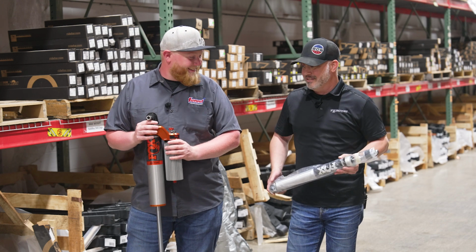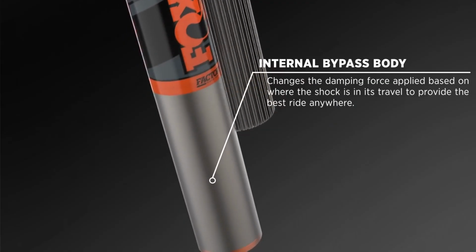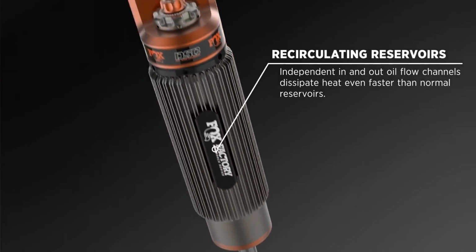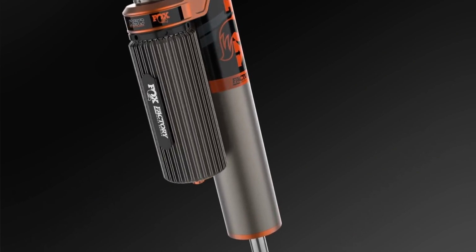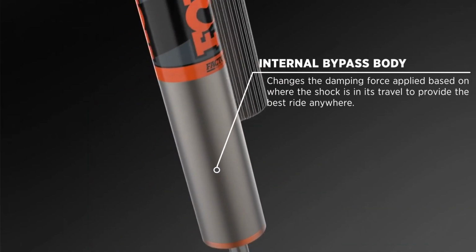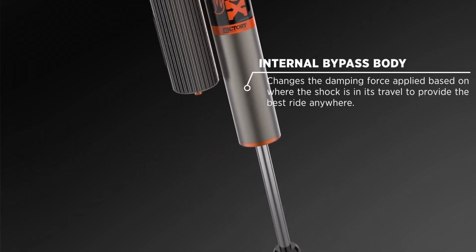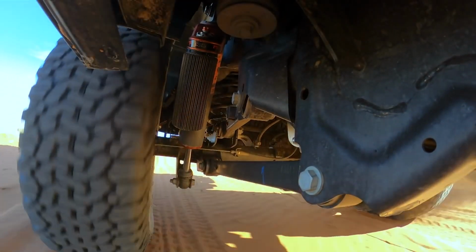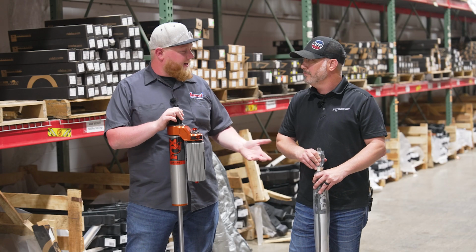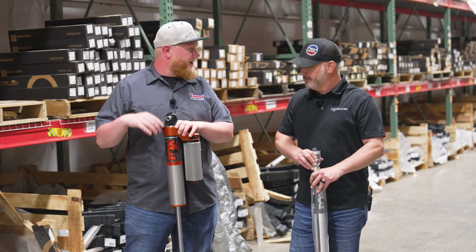There's the wild side. So yeah, what you're looking at there is a Fox 3.0 internal bypass with a DSC adjuster and fin reservoir. These are party shocks. Yes, so that's a factory race series shock. That's what Fox considers that. So you see the massive 7/8 diameter shock shaft. Again, internal bypass, that's a position sensitive valving, meaning you can jump on that. It knows what to do when you leave the ground, and it knows what to do when you return to the ground. Not only can I put Fox Shox on my daily, I can put it on my off-road rig, race truck, whatever I want.